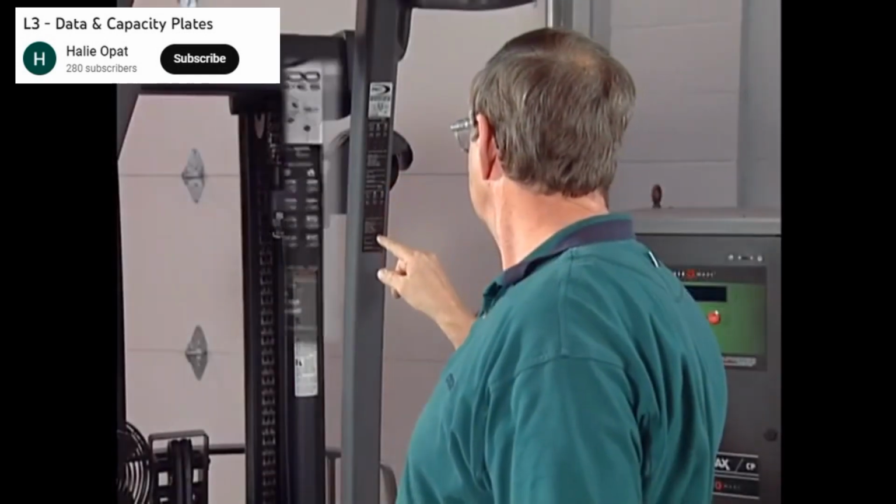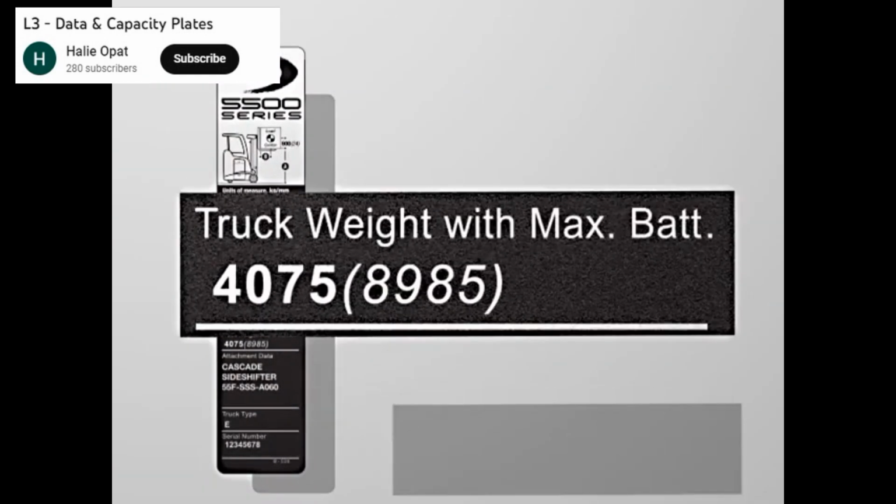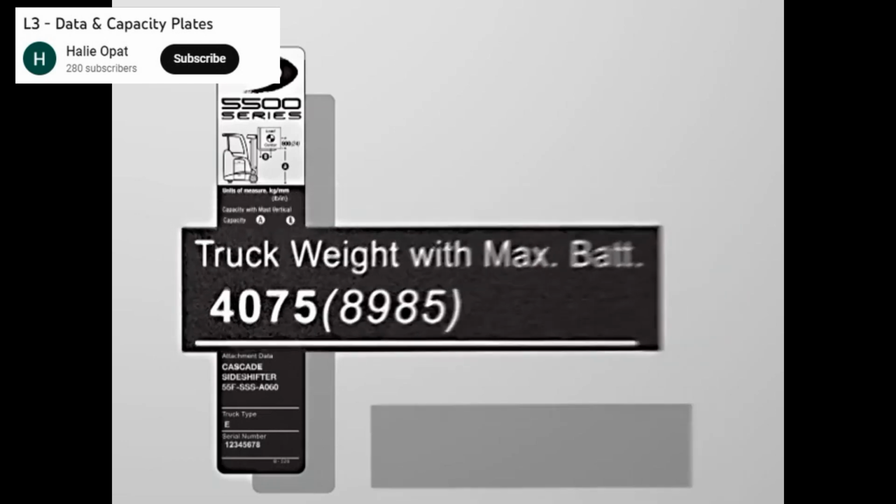The capacity plate also contains other important information. The truck weight with maximum battery section lists the weight of the truck with the heaviest rated battery installed, but does not include the weight of the load. Add this weight to the weight of the load you are handling to determine the total weight of your truck and load. The total weight is important to know when operating in weight-restricted areas, such as elevators. Check with your supervisor about weight-restricted areas in your workplace.